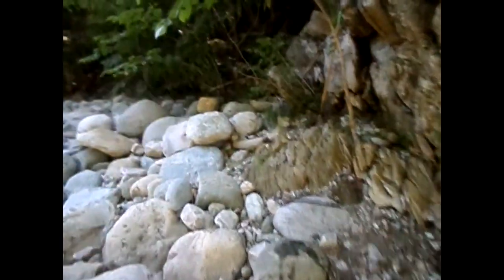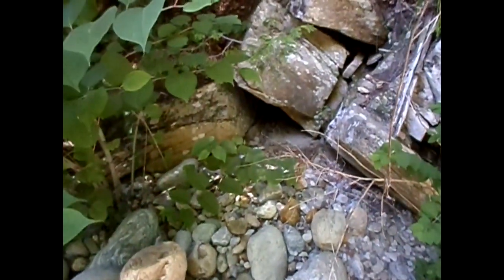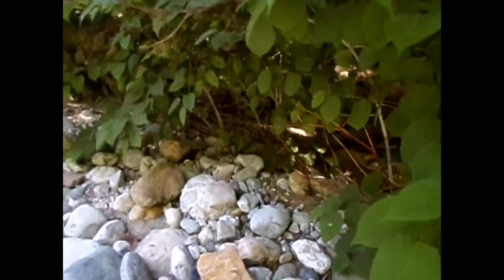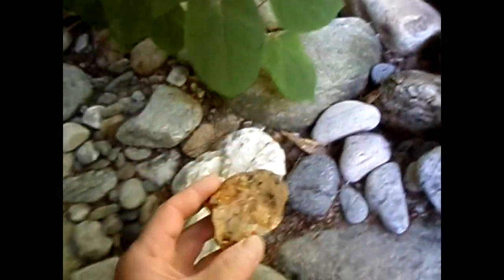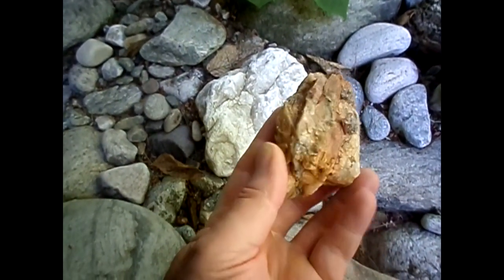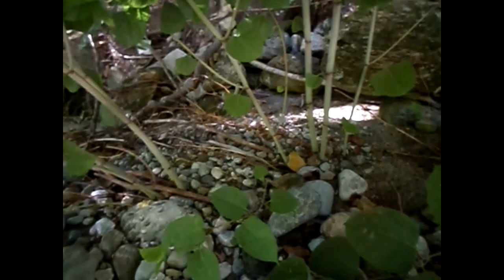So that tells me what I need to know. I need to get up in here and sample this area. There's a nice riffle right here, up in behind this Japanese knotweed. And I'm stumbling around because my back's getting sore. Nice quartz sample. Interesting. Could be something good in here.